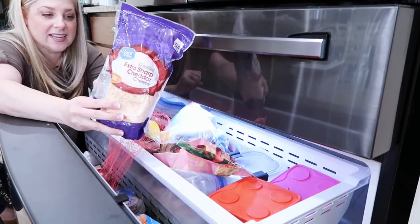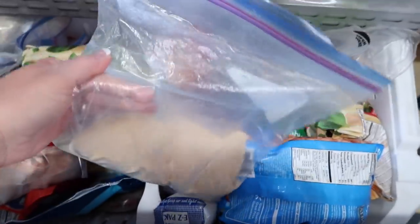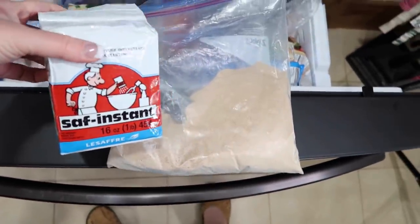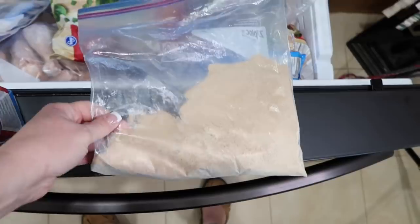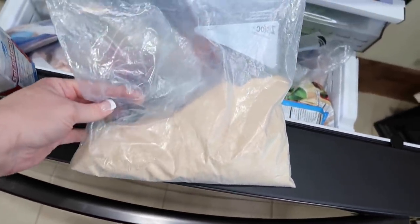Lots of frozen cheese, like I said, freeze your cheese, it'll last a long time. Another thing I always have in the freezer is a bag of yeast. This is how I buy my yeast. And then when I open it, I throw it in a Ziploc bag and toss it in the freezer.